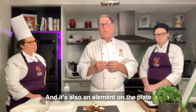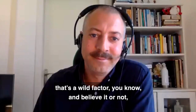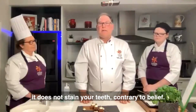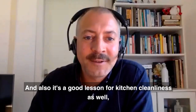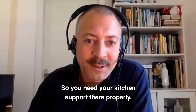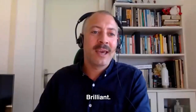It's also an element on the plate that has a wow factor. And believe it or not, it does not stain your teeth, contrary to belief. Oh, that's brilliant to know. And also it's a good lesson for kitchen cleanliness, with all the mess that's involved in the creation. Oh, yes. So you need your kitchen support there properly. Brilliant.